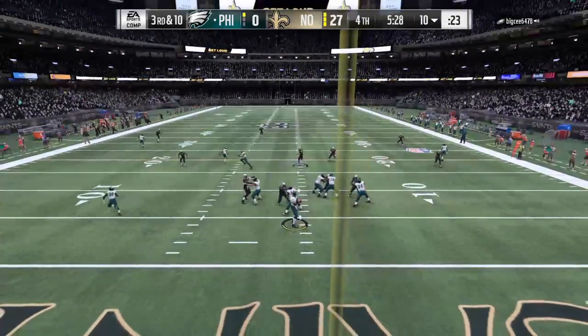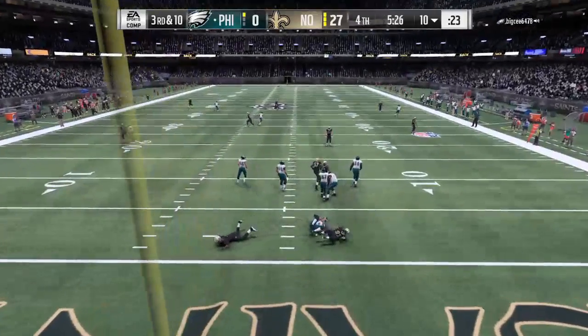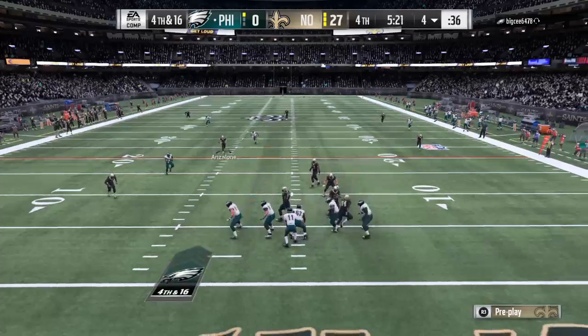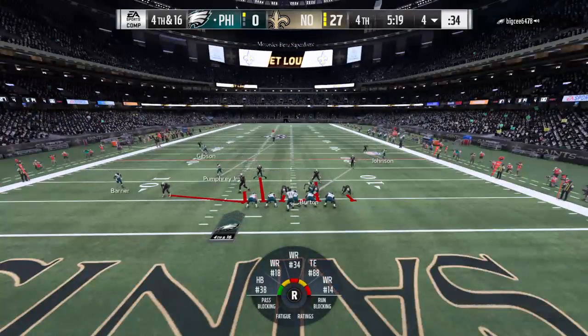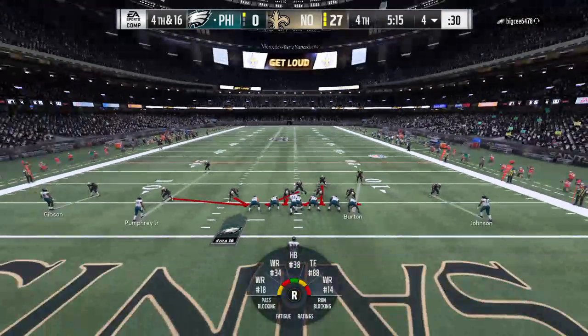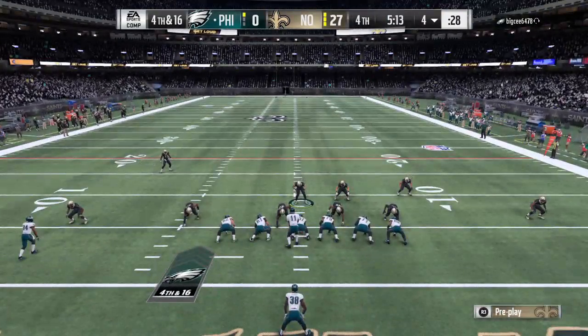Now Wentz on 3rd down. Pressure gets to him, and down he goes. Back at the 4-yard line. This offensive line flat out cannot handle this pass rush. We've seen it demonstrated time and time again to the tune of 7 sacks in this game thus far.